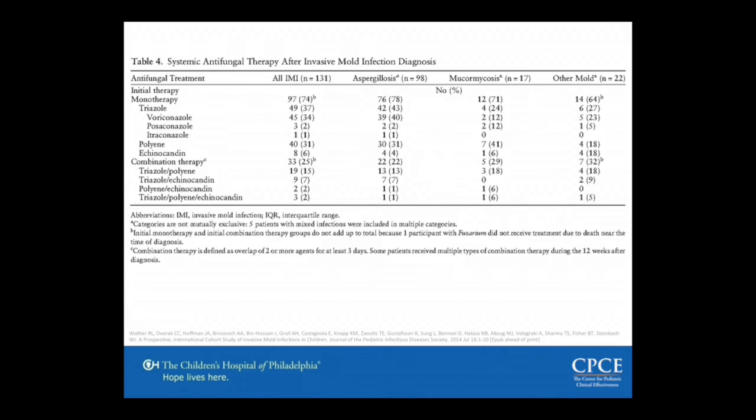What were children being treated with in these 22 centers? What was interesting is that there's tremendous variability in what was being used to treat invasive mold infections. Combination therapy, which is one of the questions that always comes up, was used in 13% of the aspergillus patients, and the combination of a triazole and polyene, which is not the combination I think that many of us think about when we think about combination therapy for aspergillosis, was used in 7% of patients. In the monotherapy group, voriconazole use was 40%. And itraconazole use was significant as well.